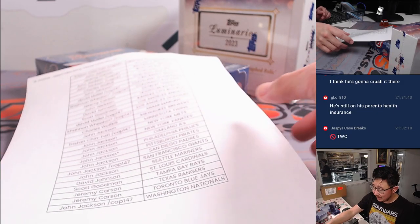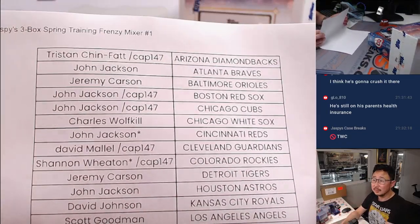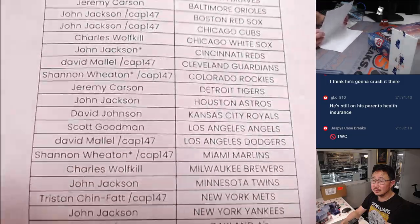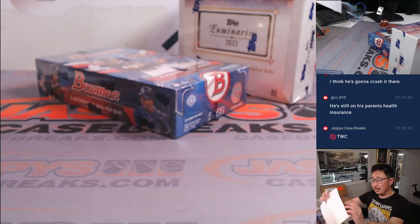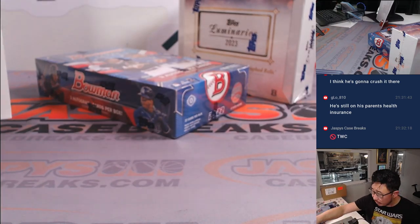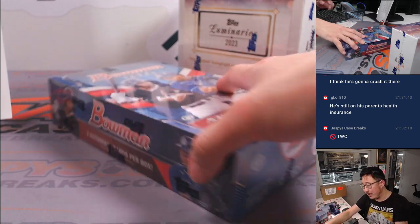All right, welcome back to the other side of the trade window. So no deals were done. So the printout remains the same. We're gonna go with Bowman, then we'll do an Immaculate box, and we'll close with that Luminaries.